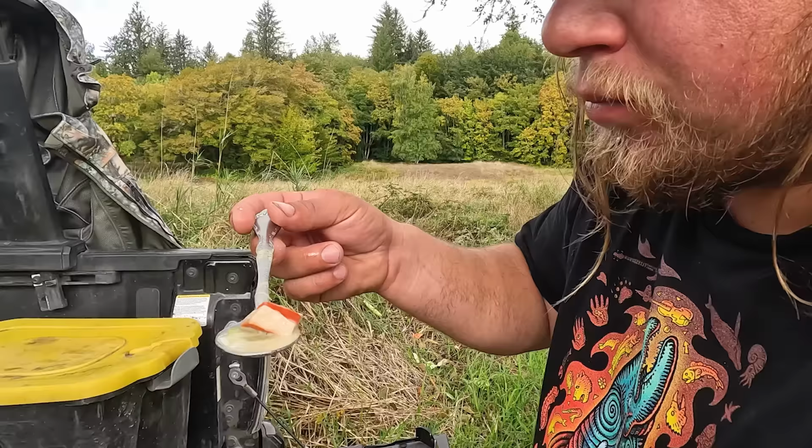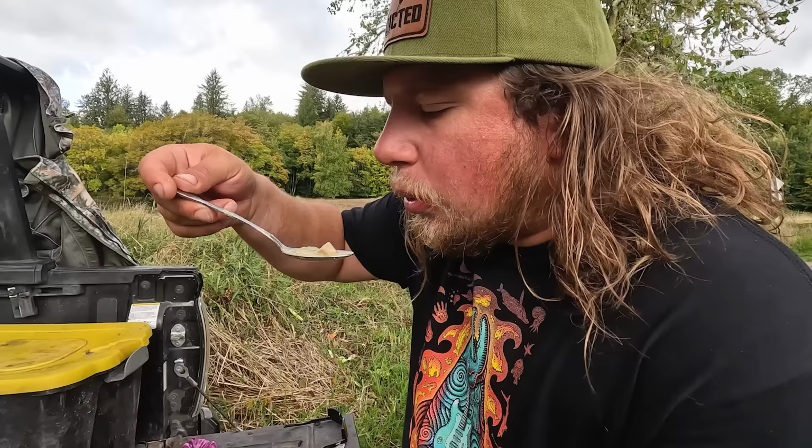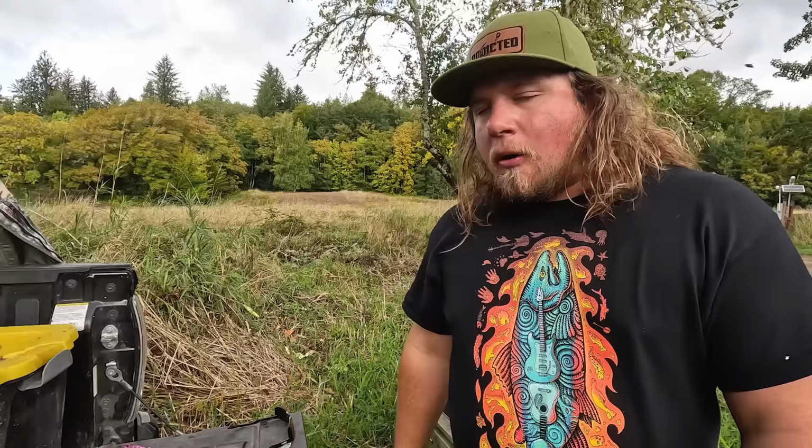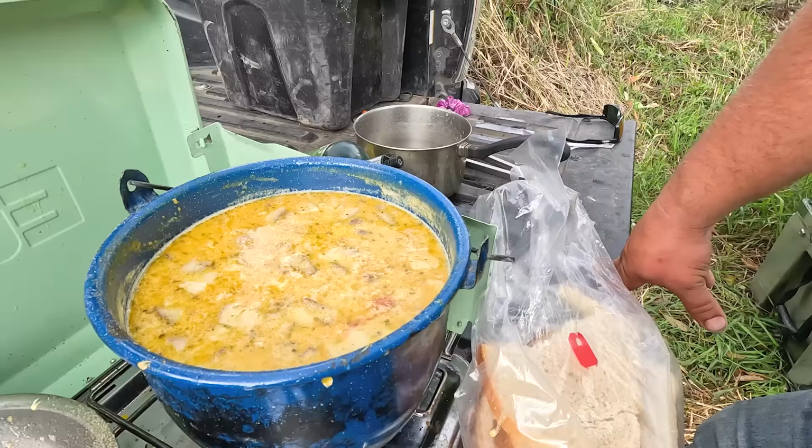Okay, here's a little chicken in the woods. Mmm. Very chickeny. Mmm. That's ridiculous. I wonder if we can eat all this. Damn sure gonna try.